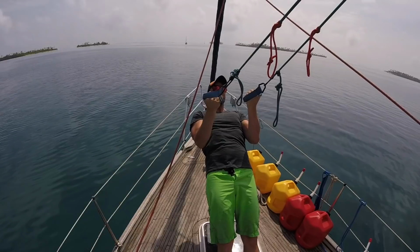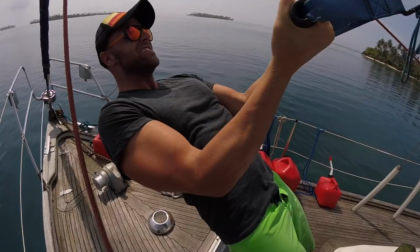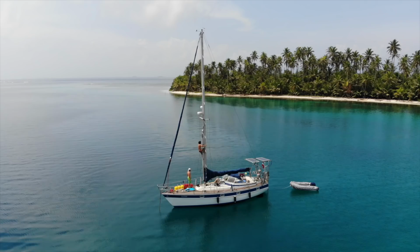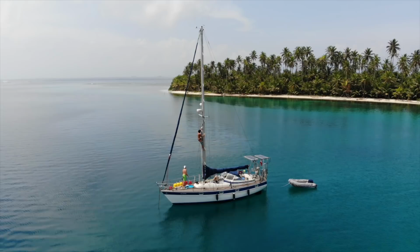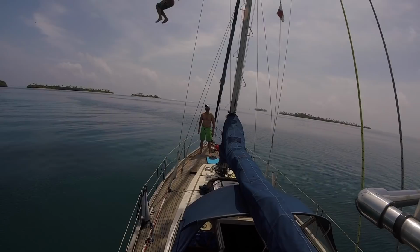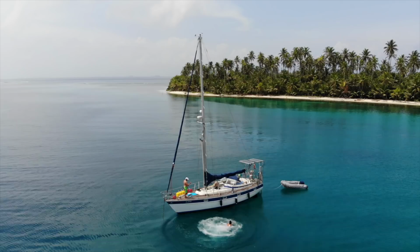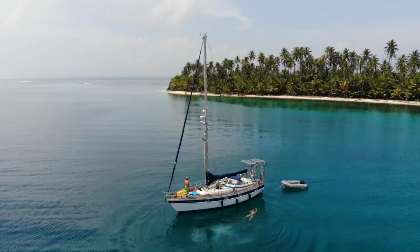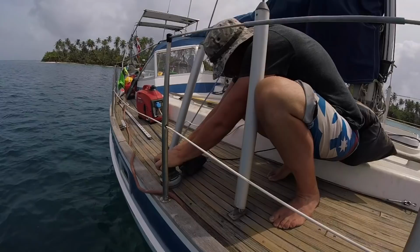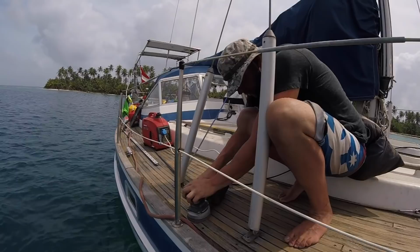Now we start with the morning workout. Mr. Sergey is doing his biceps curls. As we have mast steps now, we also wanted to make a mast jump, and it was nice. We already started with sanding the teak, and now it looks like that. A lot of work.